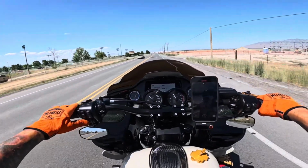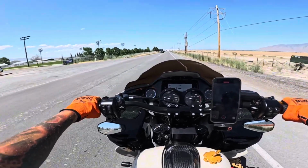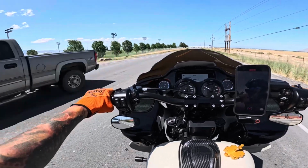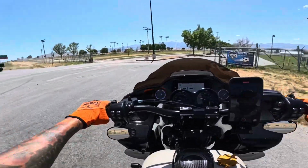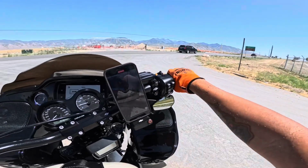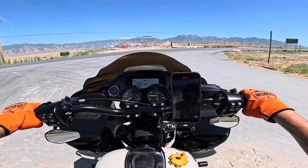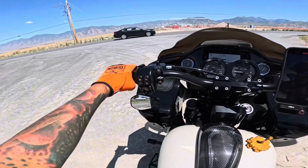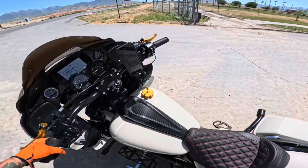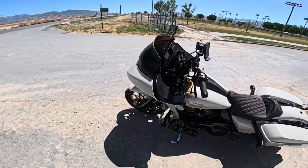I really want to get it out and test it up through the canyons. Something obviously a lot longer of a ride than just a quick little 5 to 10 minute thing, and really test out the 12-inch windshield. Because it's hard to give an honest review of something in such a short amount of time. But for your guys' sake, we can get a pretty good idea on what we're dealing with as far as wind buffeting, noise, just overall feel.